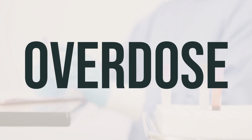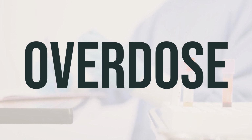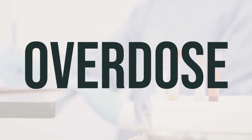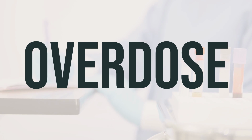Symptoms of an overdose may include nausea, vomiting, loss of appetite, sweating, stomach or abdominal pain, extreme tiredness, yellowing of the eyes or skin, dark urine, agitation, confusion, hallucinations, and seizures. Remember to always follow the recommended dosage and seek medical help if you have taken too much.